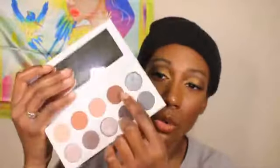I literally just put this on the outer V to darken it up. I think I dusted this through the crease, and then I just tried to put this all over the lid. And I think I put this on the outer V, and it took so long to make this look. I was just like, it shouldn't take this long to make this look and blend this out to make it look this nice for the price that she was charging for these palettes originally.